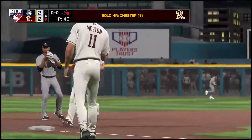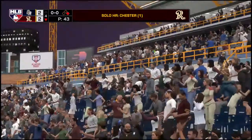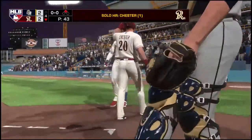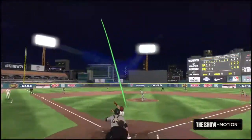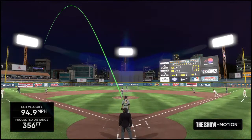A solo shot here to left as we are all knotted up at 2. Pitcher making him move his feet right there. Probably upset him a little bit. He dug right back in, didn't lose his toe hold, and absolutely clobbered that pitch.